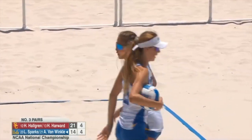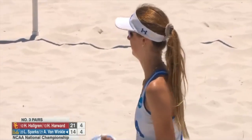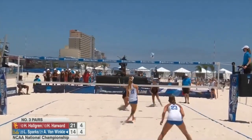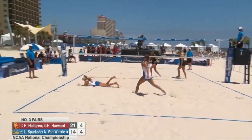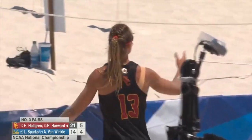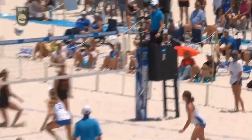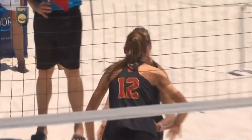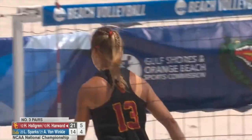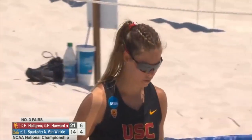So Abby Van Winkle will take her turn. UCLA must win this set to extend the match at the threes. Abby Van Winkle doing a late drop into the angle, and Haley Harward being aggressive, attacking at her when her feet aren't under her. This is a very smart play. You see Abby Van Winkle on the move, hard to change directions and get this ball. Aggressive serve by Harward. She is feeling it, and really, this is the best I've seen her play in a long time.